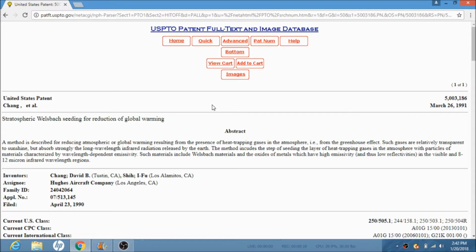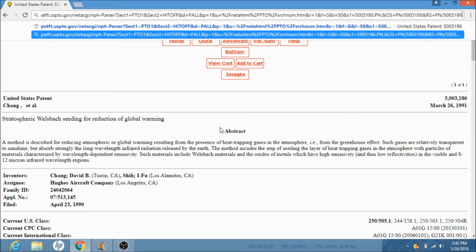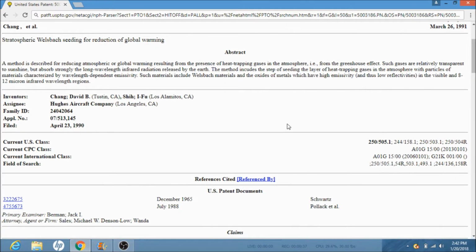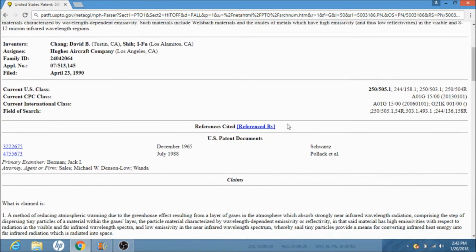Now, if you direct your attention up here, you can see we're on the government website. Okay, it's the patents for the government website. And if you scroll down here, you can see this one was filed April 23rd, 1990, but it has to do with the patents from all the way back to 65 and the updated version in 88.